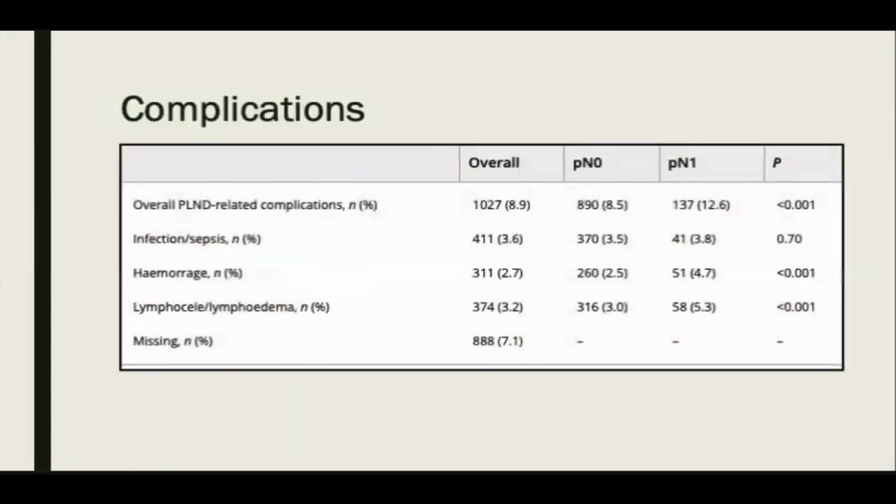Now, one thing I want to highlight is the complication rate. Pelvic lymph node dissection related complications were experienced in 6.4 to 11.3% of patients without lymph node invasion. And so a pretty significant amount of patients had the complication without positive pathology. Overall complication rate was 8.9% and 12.6% in the N1 patients. I want to highlight the lymphocele data, and that's a pretty significant complication that you could have.